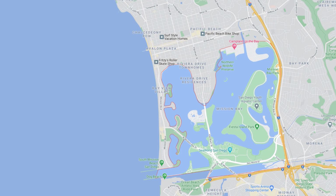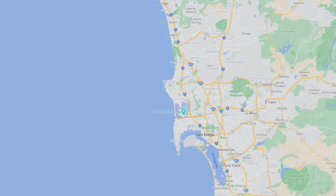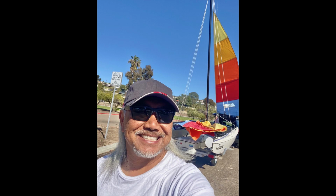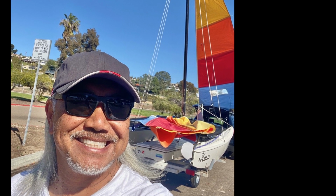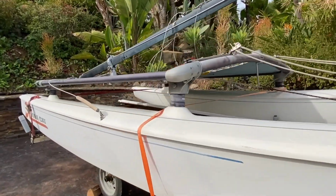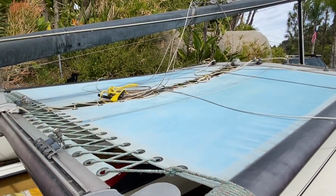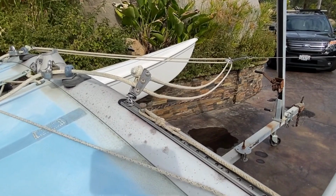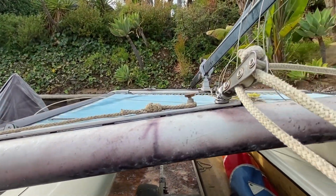We're starting off this week by heading back to Mission Bay, San Diego, USA, where we have got Nick. We did see Nick briefly in episode 92. Nick has got a 1983 Cat Fever Hobie 16. So Nick purchased the boat in November last year. He found it on Facebook Marketplace, which is a great source of secondhand stuff in your area. He got it for just $1,200, which is a really good price for a boat in such good shape.